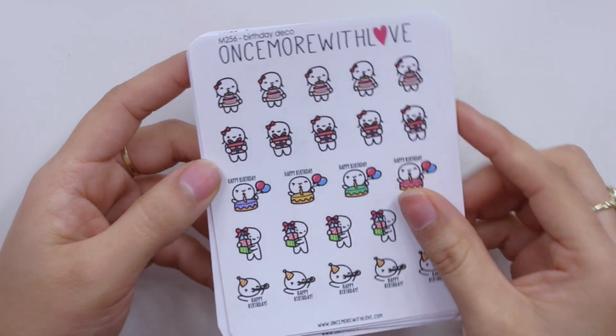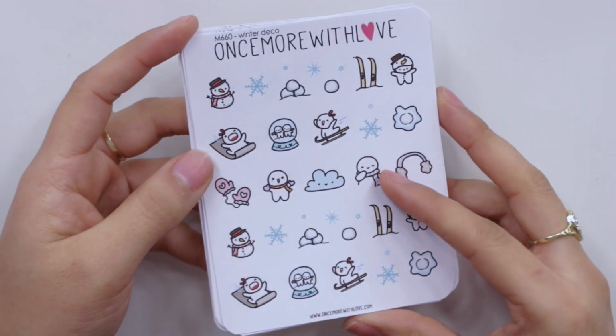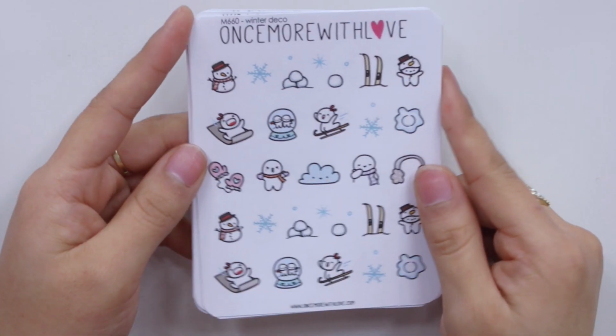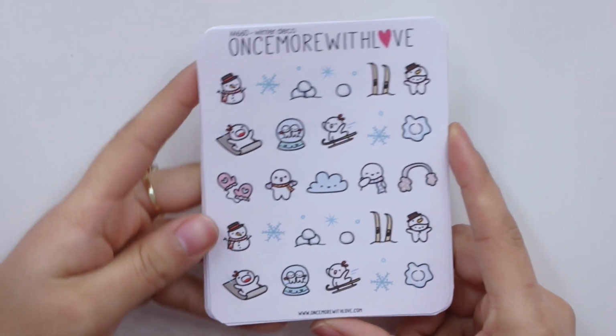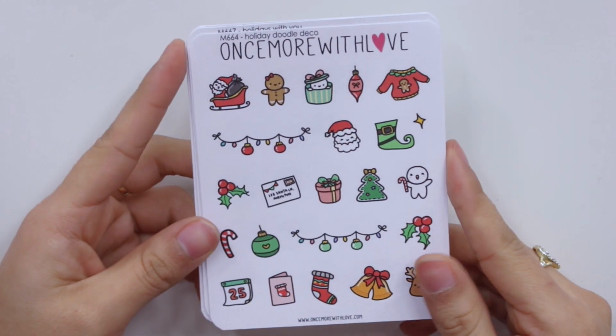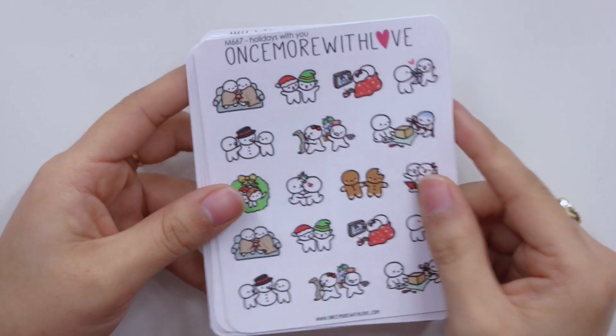I got some birthday deco. And next, I got some winter deco that I thought would be nice. I think we might end up going up to Big Bear up in the mountains where it does snow with my family. I'm not 100% sure, but if we ended up going, I just wanted to use this deco. And then last but not least, I got the holiday doodle deco. So I have a ton of holiday stickers that I definitely want to use up.